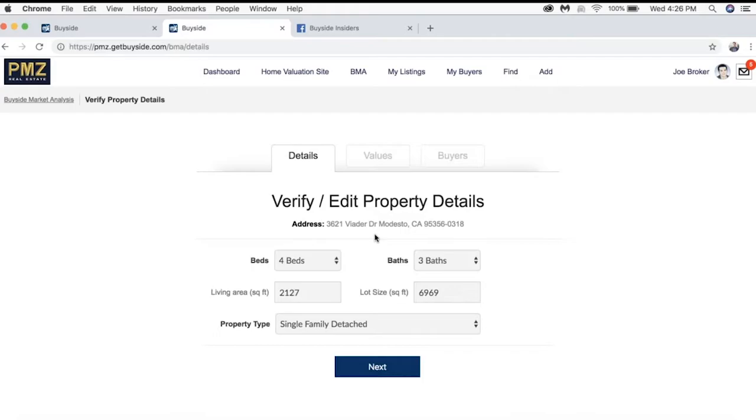So it's really, really important that you pick up the phone, call the homeowner, make sure it's still a 4-bedroom, 3-bath home, because a buyer looking for a 5-bedroom, 4-bath home is definitely different than a buyer looking for a 4-bedroom, 3-bath home. We pull this data from public records, and we all know that public records aren't always the most up-to-date records. Homeowners reconfigure their home all the time, so just give a quick call.